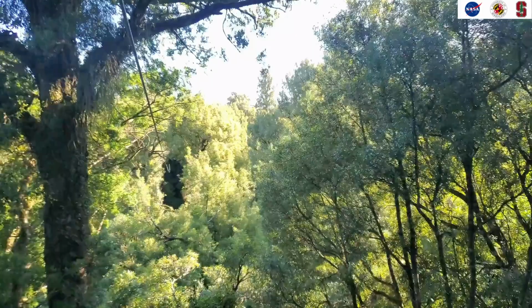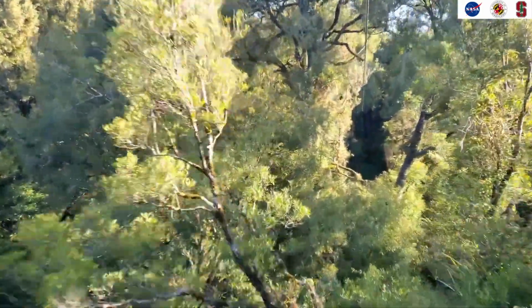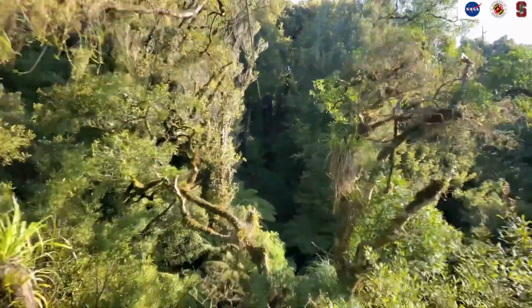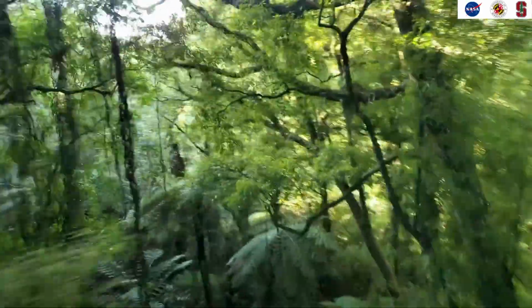While this video is not taken in West Africa, it is a good demonstration of what forest structure looks like and what I mean by forest structural diversity. It's the vegetation density between the canopy and the forest floor. And we can get metrics of this from GEDI LiDAR.